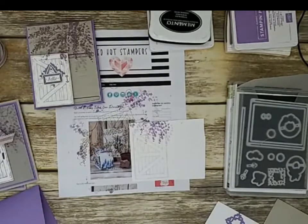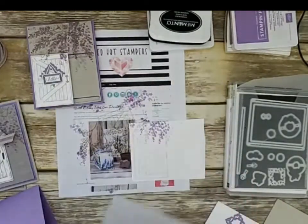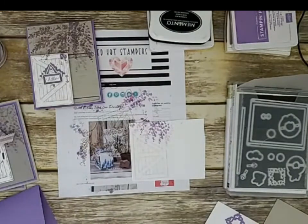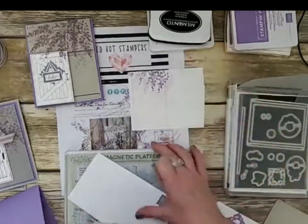And while I'm doing that, and I need my clear plate on top of it. So you just kind of have to experiment with the different layers, and then you'll figure out which one's right for your machine. And I may even write it on a post-it note until I remember which sandwich works best. So there's my cottage wall. And then I'm also going to run that one through the die cutting. So I'm going to do a couple things here.